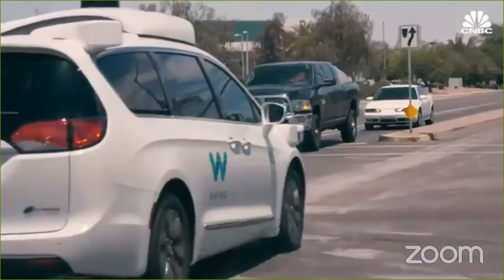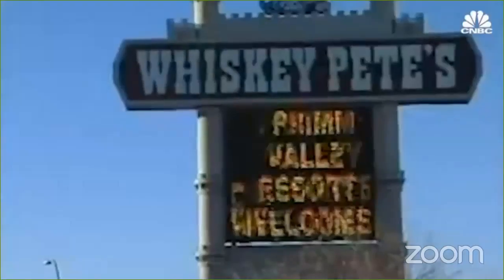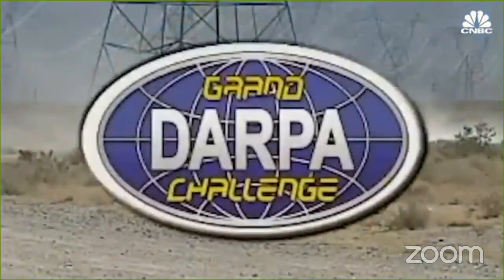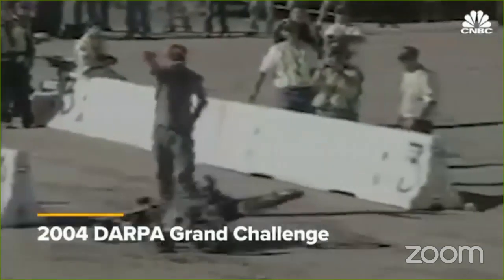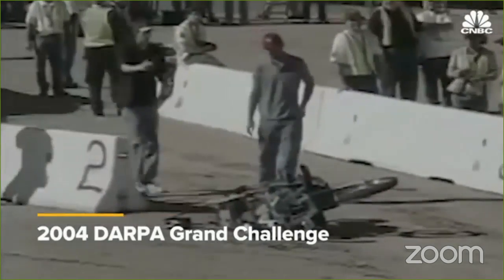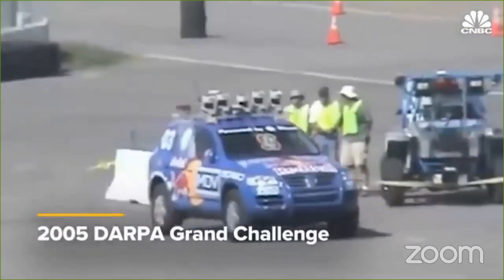In 2004, the U.S. Department of Defense hosted a 142-mile driverless car obstacle course competition. The farthest any of the entrants got was a little over 7 miles. And off we go. Good try, guys. The next year, the DoD tried again. This time, 5 vehicles completed the course, but a team from Stanford did it the fastest.